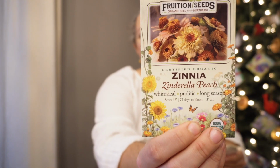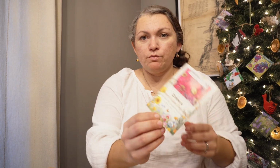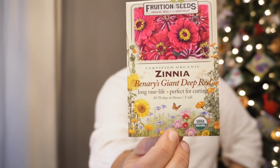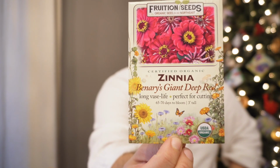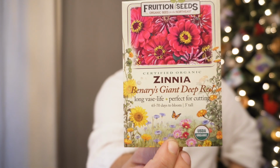I got a Cinderella Peach. I think I grew these last year as well, and I needed more seeds because, like, they're just gorgeous. And then this is a Benary's Giant Deep Red. I think I got I don't know which one I got last year, but it was definitely more pink than red. And I want to see if it wasn't this variety. It was a Benary's Giant.